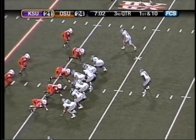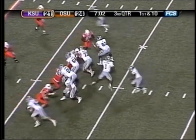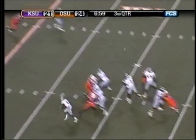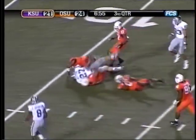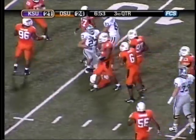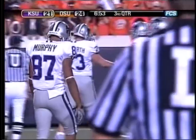2 receivers right, 1 left. Freeman under center. 1 back set with Johnson. On 1st and 10, and Freeman with a quick drop. Throws to the right side, caught by Jordy Nelson, breaks a tackle at the 25, up the right side to the 15, and he's tackled at the 12-yard line, a gain of 15 yards, and a Kansas State first down. Took the lead for the first time tonight.